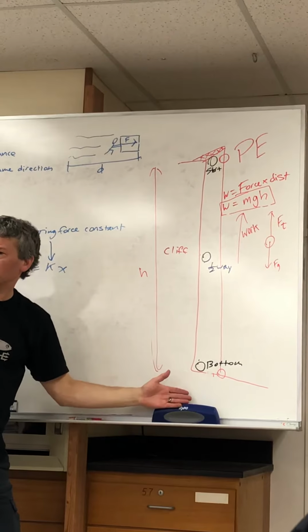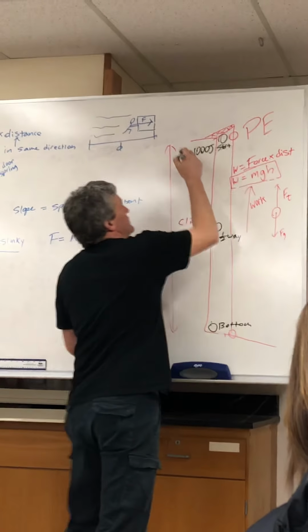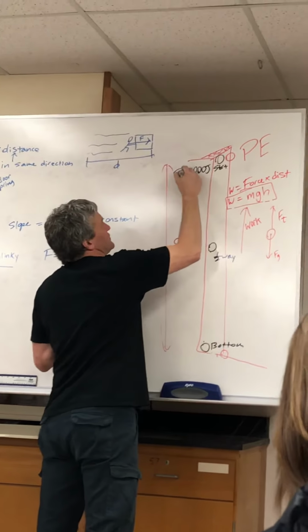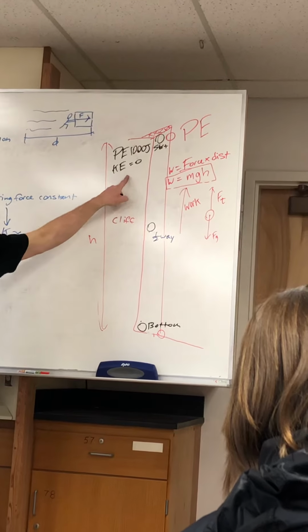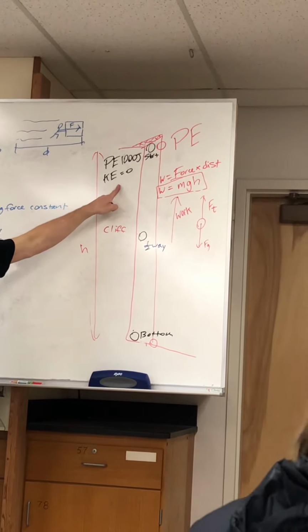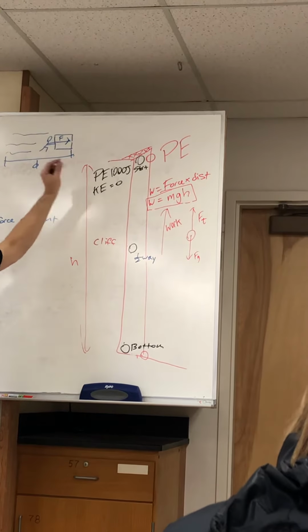Okay, what's happening to its potential energy as it falls? It's going down, right? So let's say we have 1,000 joules of potential energy up here, and our kinetic energy is 0. Because how could kinetic energy be 0? That's if the object has zero velocity. Yeah, it's not moving. Bang, we let it go.